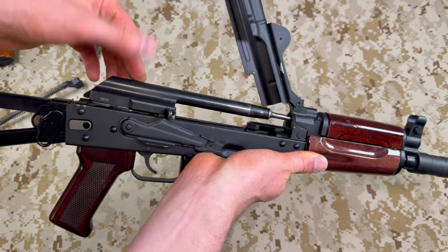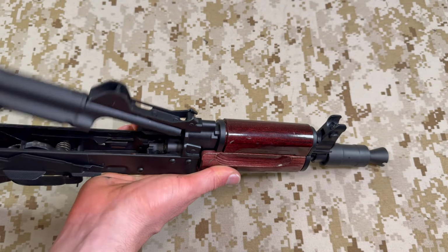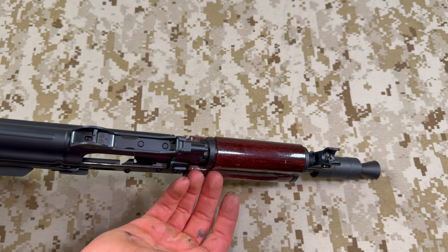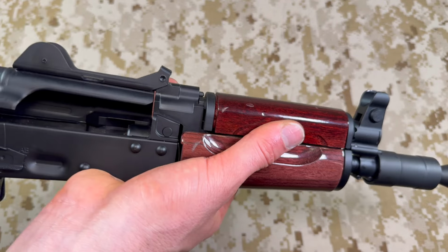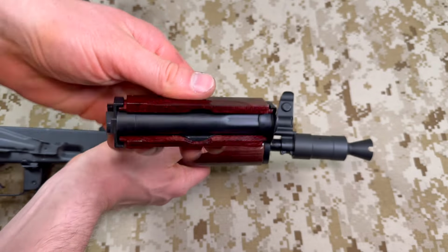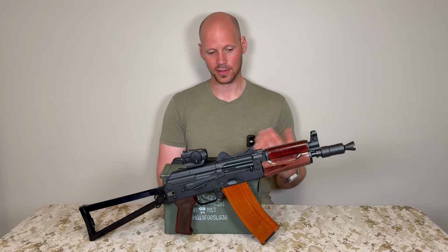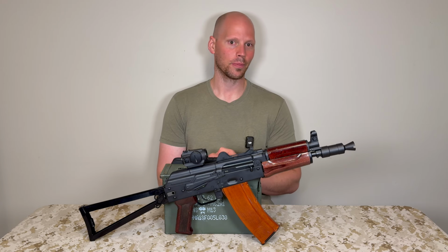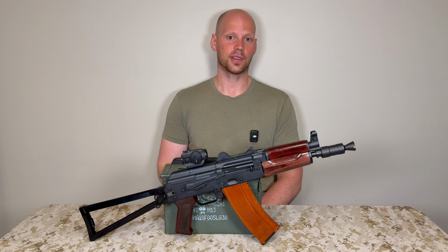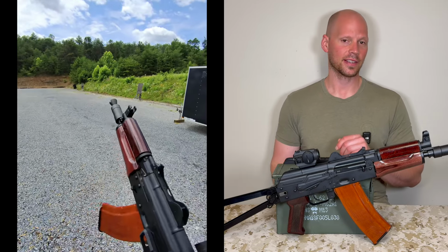And another cool feature from that hinged top cover is there's a little pin up front that basically pulls back into the trunnion when you open up the top cover. And that pin is what is holding on your gas tube and your upper handguard. So to remove that, incredibly easy to do. And as soon as you open up the top cover and take out the bolt and carrier, you can remove your gas tube.